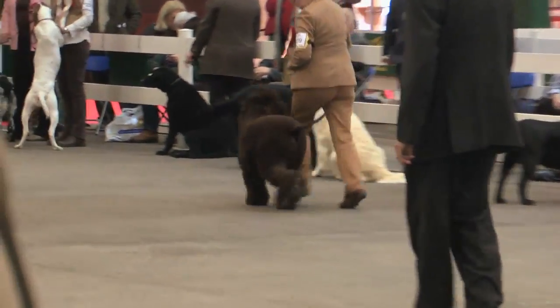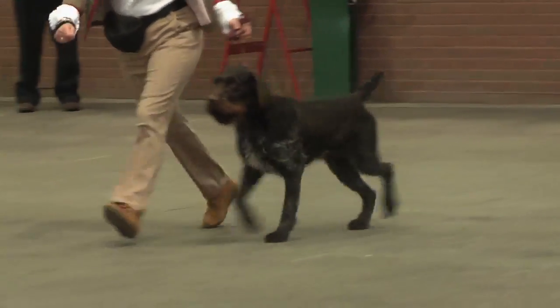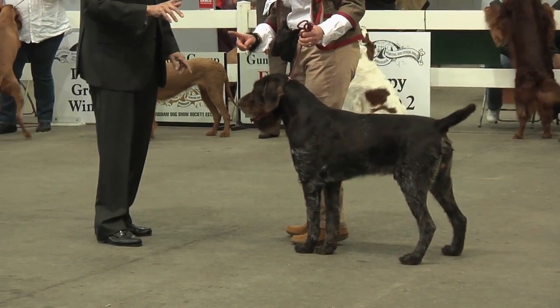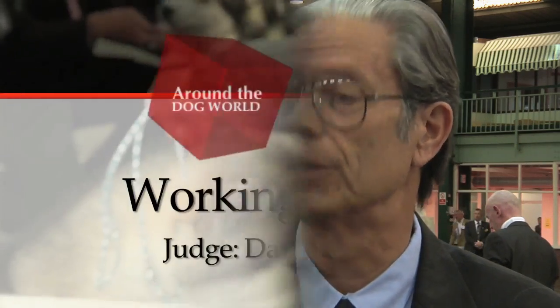And the fourth, I was very impressed with the fourth dog because he's a Drahthaar, a German wirehead pointer. It's not very usual to win a group or to be placed in the group. And it was really an outstanding dog. Of course, outside the four, there are other good dogs, but these four impressed me a lot.